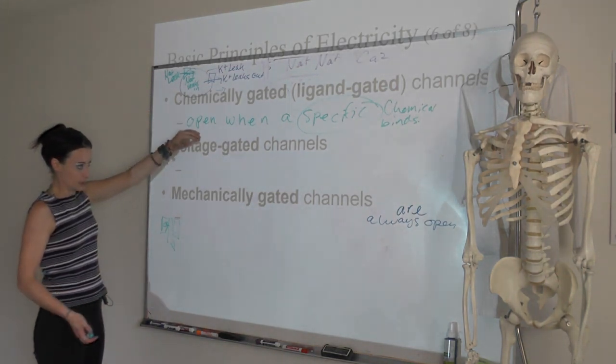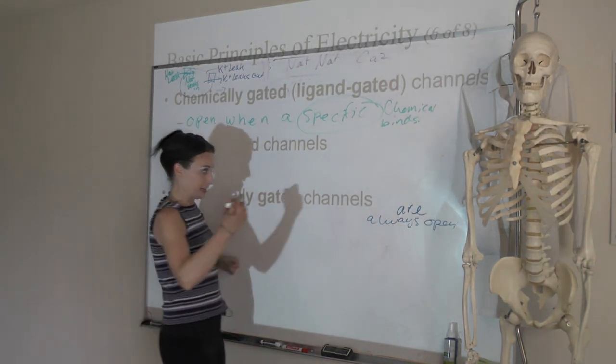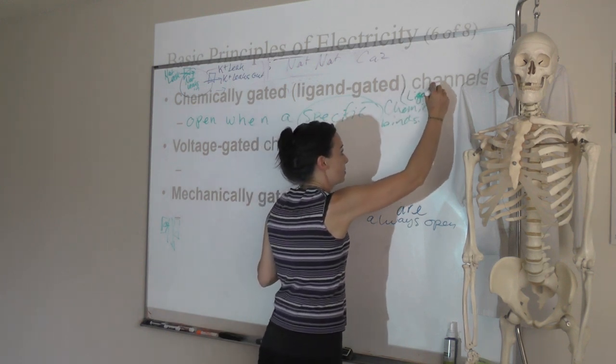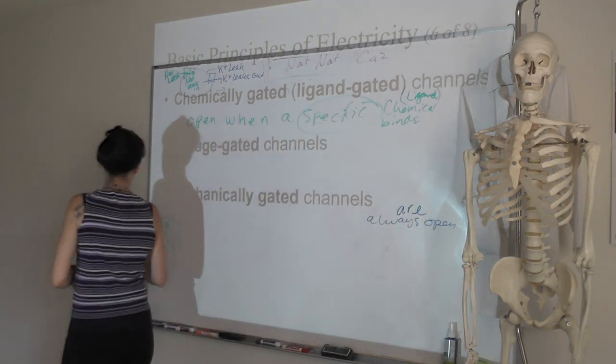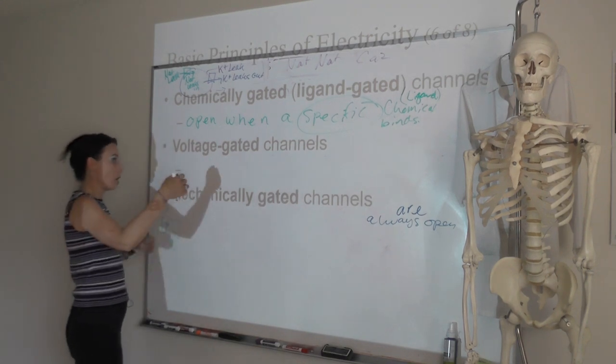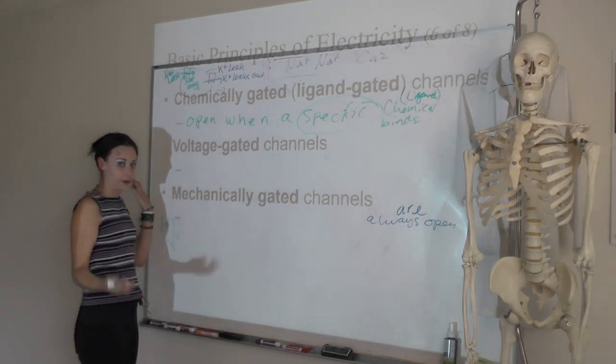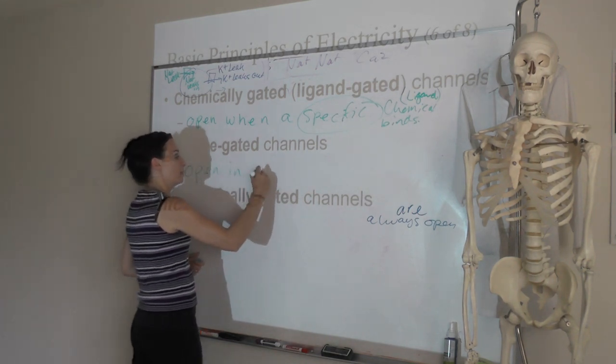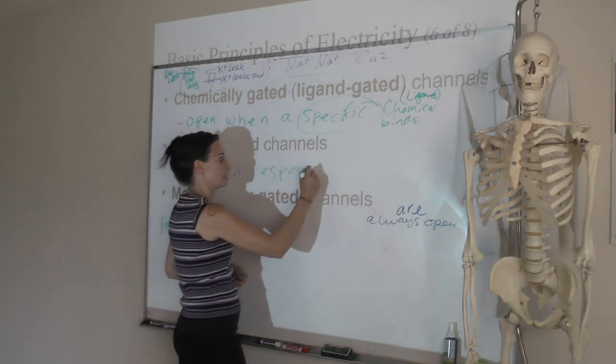So open when a specific chemical binds. A fancy word for chemical is ligand. So you could also see these as ligand-gated receptors. Okay, voltage-gated channels open in response to a specific voltage. So these open in response to voltage changes.